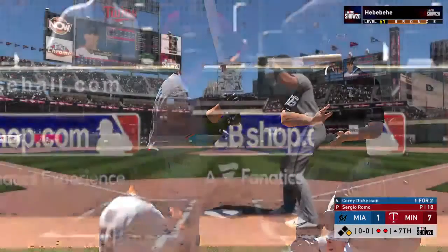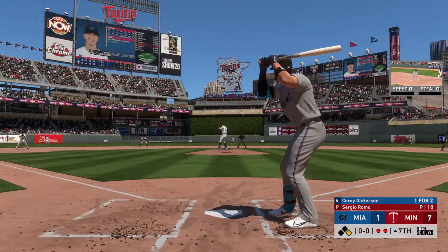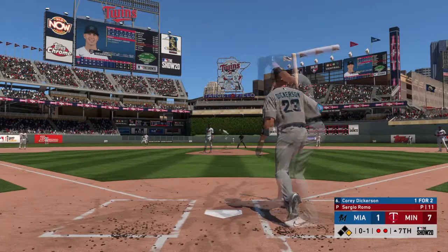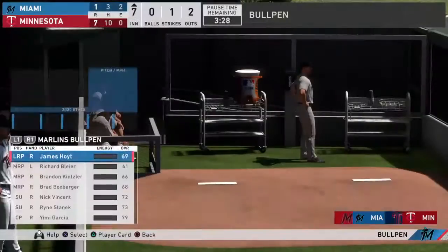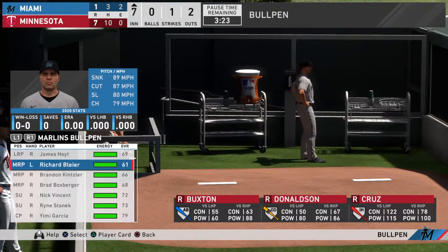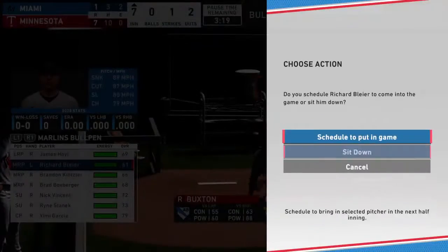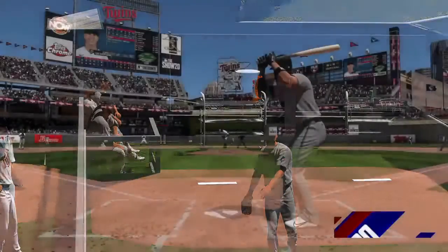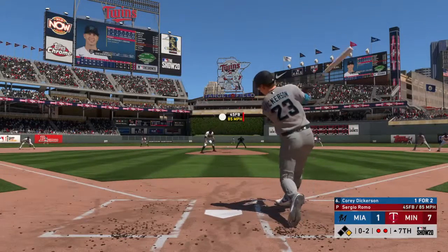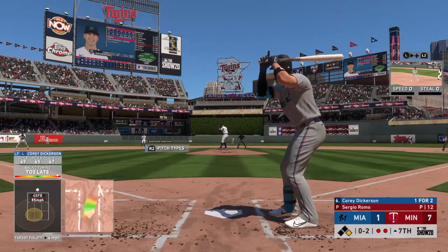Trying to pick things up where we left off. Corey Dickerson. A hit in two tries for him so far. He's set and the pitch. First pitch fastball swung on and missed, 0-1. From the belt, kicks and deals. Swing and a miss, and he's in the hole. 0-2 now. Go to that well one more time.